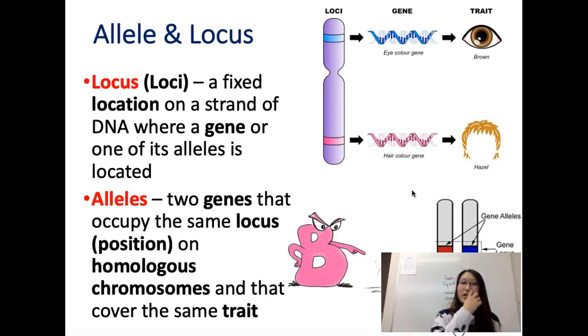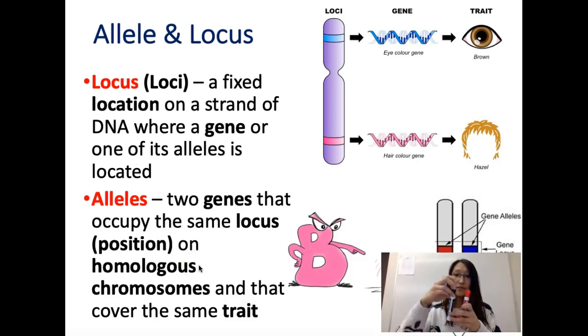Now, the second one, allele. Allele, this definition right here is a little complicated. You can read it, but it tells you something, right? So alleles are at the same locus. Again, you know that's true. We have our alleles, 2 alleles of the eye color gene. They are located at the same position on the homologous chromosomes. That describes where the allele is. And you should know that they cover the same trait, right?